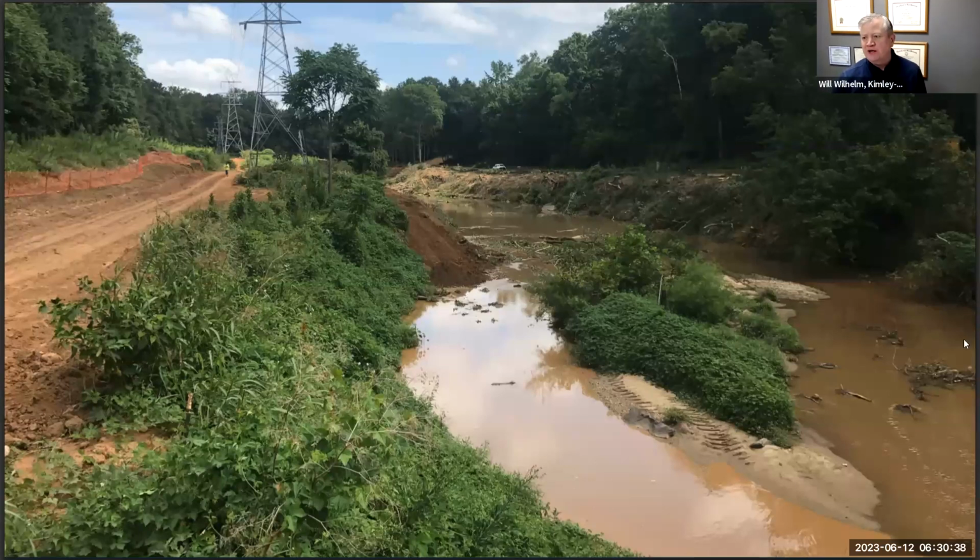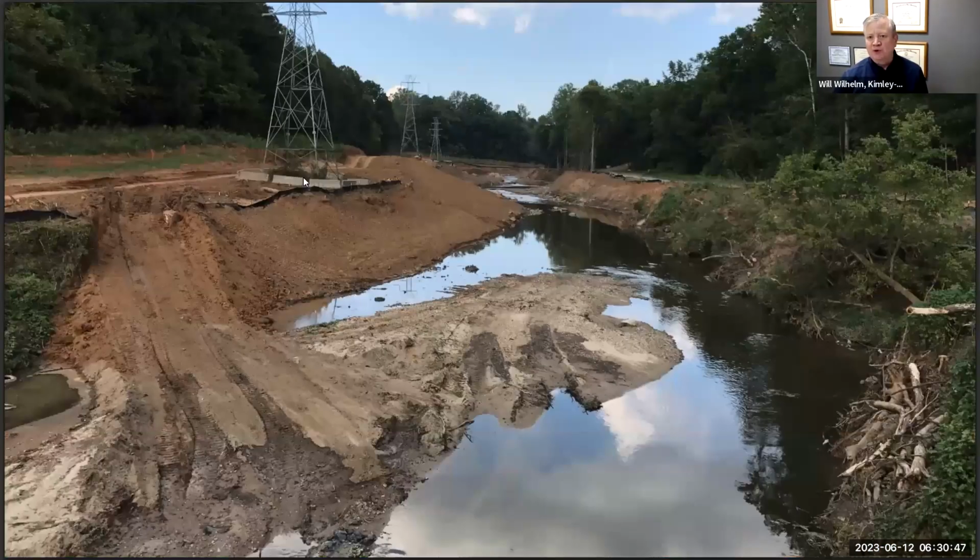This base flow is about 100 feet. We had just cleared the banks and made a little road down to get into the stream, but other than that hadn't done anything. Here you see we're building off the side of the tower. I'm standing on the same ped bridge, still our access here. And so we went from 100 feet across at base flow to 55 feet.